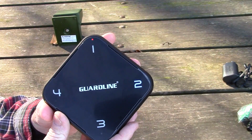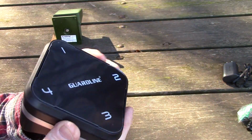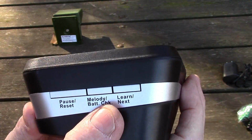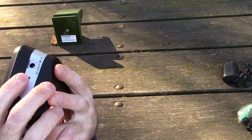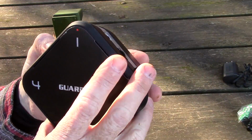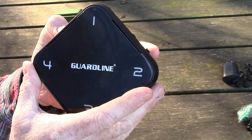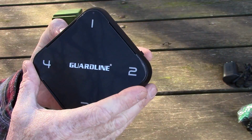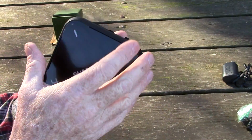The next step in the process is to select the melody or the tone you want to play when the sensor is triggered. To do that, you've got a melody button here on the side. So I'm just going to start going through the melodies. Turn the volume up where you can hear it. You just start pushing it and it'll cycle you through the melodies. So there's the first one. There's the second one. Fifth one's like little birds. Sixth one. Seventh one. Okay, we're going to go with that one for now.